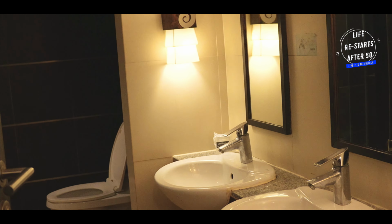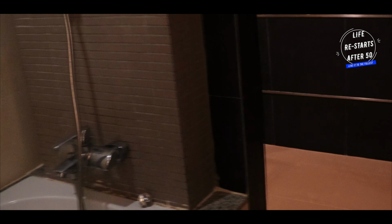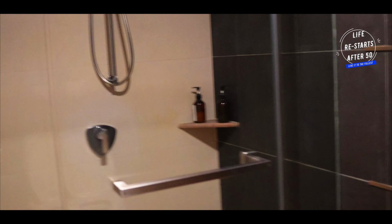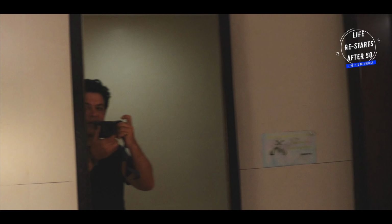There's the bathroom, a huge bathroom. They have 2 wash basins. Basically, this is a family room. Bathtub, then there's a toilet seat over here, and there's a shower closet. Very nicely done. It looks very elegant.